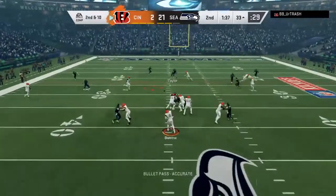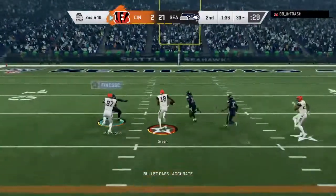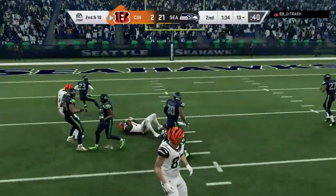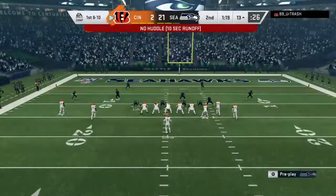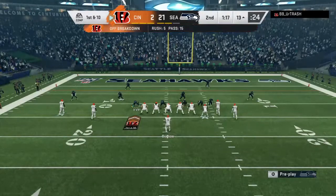I love how you put it together. The front and back working in sync. Only way to play good defense. And that'll wind up moving the chains again as the tackle's going to be made at the Seahawks' 13-yard line.